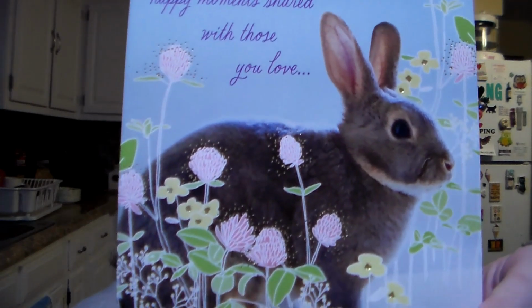This card is from Debbie Zimmerman, and she has a channel. I will link Debbie's channel down below, and I have to be very careful taking it out because I'm wise to you, Debbie. She loves to put glitter, like confetti stuff, inside the card, and then when you pull it out, it goes everywhere. So now I know to take it out very slowly and then open it up very carefully. And it says on the front, thinking of you and wishing you happy moments shared with those you love. And it has this pretty little bunny on the front.